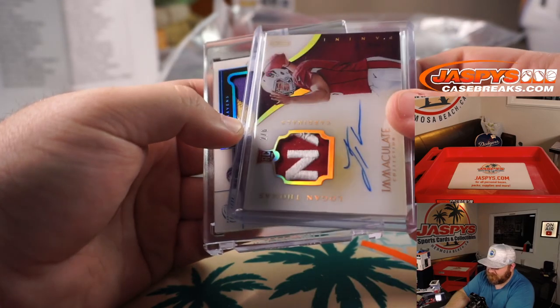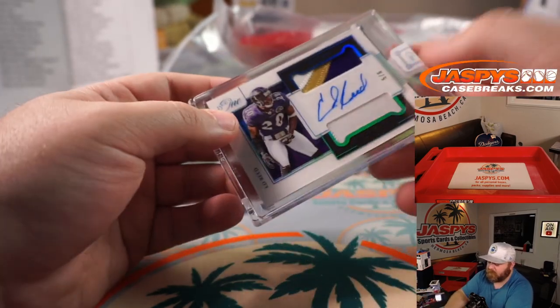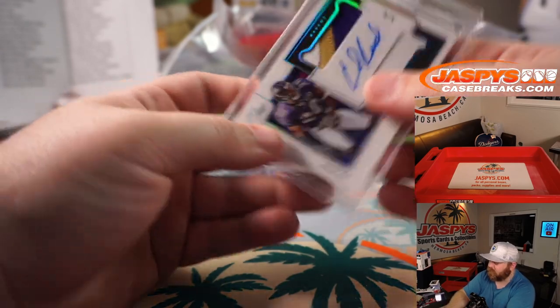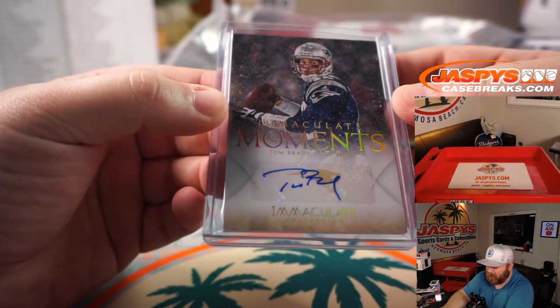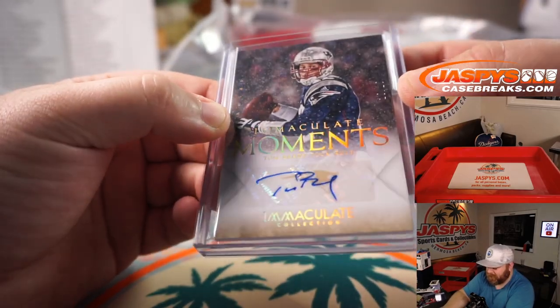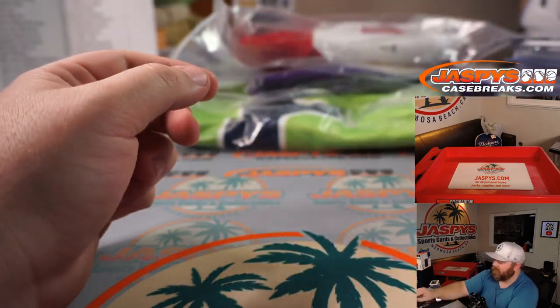Logan Thomas out of 6, patch auto, very nice patch there for the Cardinals, and Ed Reed actually for the Ravens, James Ferguson, very nice, 5 out of 6 there, and Tom Brady, 25 out of 25, immaculate moments, Tom Brady tuck rule, just throwing a little bit of salt on the Raiders right there, for the Patriots and Monty Stibak to finish it off. Congrats guys, very nice break.